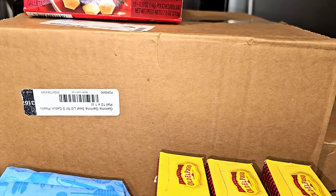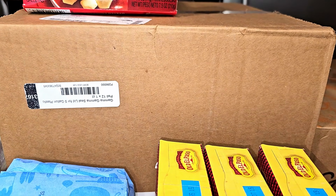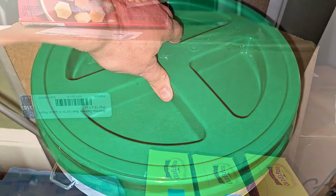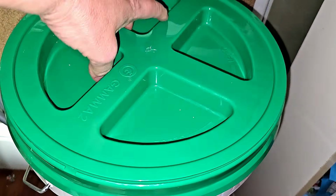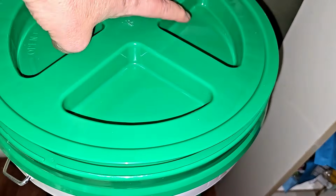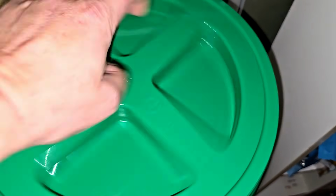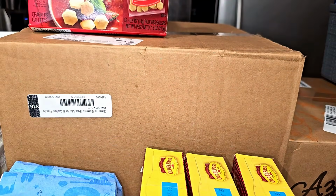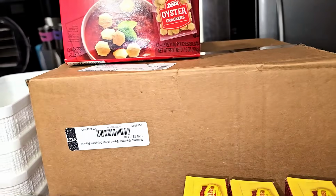Back here, I've got a box. This is another thing that I like to get at Azure Standard. These are gamma lids for 5-gallon pails. So these are awesome. They kind of snap onto your pail, and then they have a twisty lid that twists on and off, and it has a gasket seal. So it's really like the best way to store your food in a 5-gallon bucket and be able to get in and out of it easily and have it be airtight, pest proof and all of that.